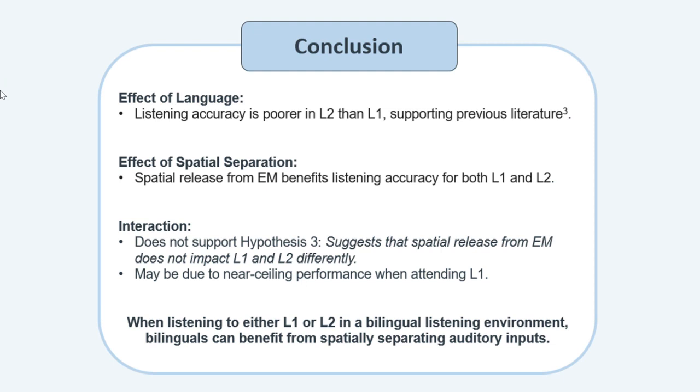This suggests that spatial release from energetic masking does not impact L1 and L2 differently, at least as measured in this experiment. However, this lack of interaction may be due to the near-ceiling performance when attending L1. So when listening to L1 or L2 in a bilingual listening environment, bilinguals can benefit from spatially separating the auditory inputs.